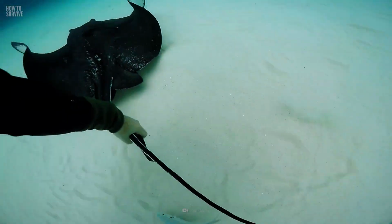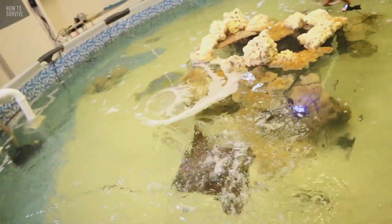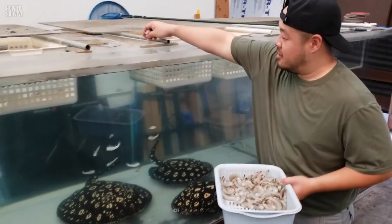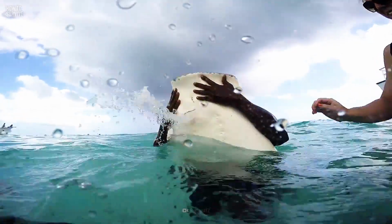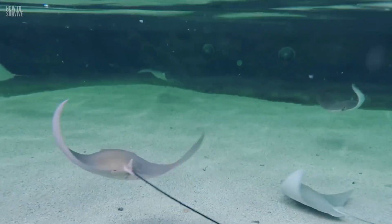But recently, they've started socializing more, thanks to humans. Some people have started bringing stingrays, among other marine creatures, into their backyard swimming pools to create self-sustaining ecosystems. The process is known as aquaponics, and although it may provide you with some sustainable crops, it can also introduce a new danger to your backyard. Because if you fall into the pool, there are a lot of stingers waiting for you.